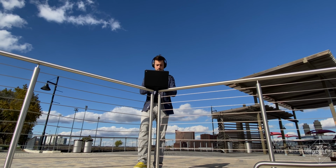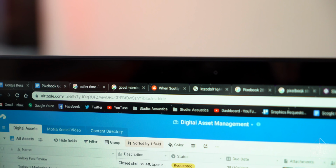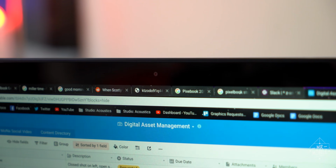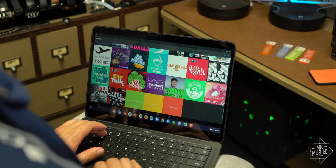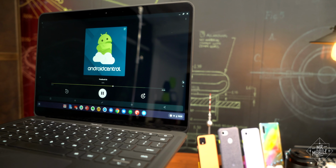For the past 5 days, I've used the Pixelbook Go for the writing and research part of my workflow, which means juggling an average of 8 to 10 Chrome tabs, Slack, Evernote, Spotify, and Pocket Casts, which, by the way, absolutely rocks on these speakers.